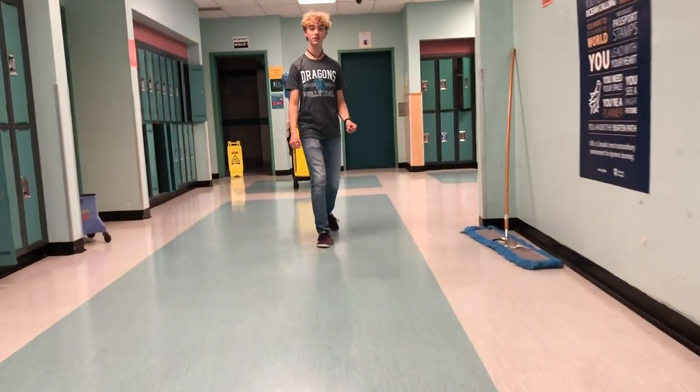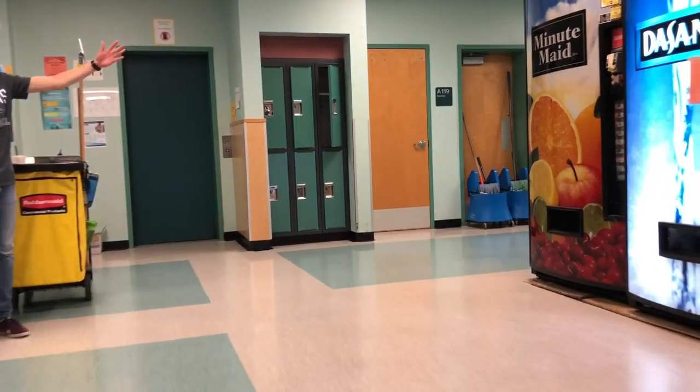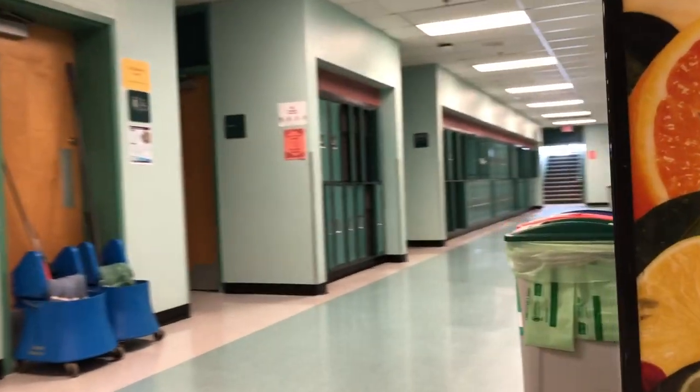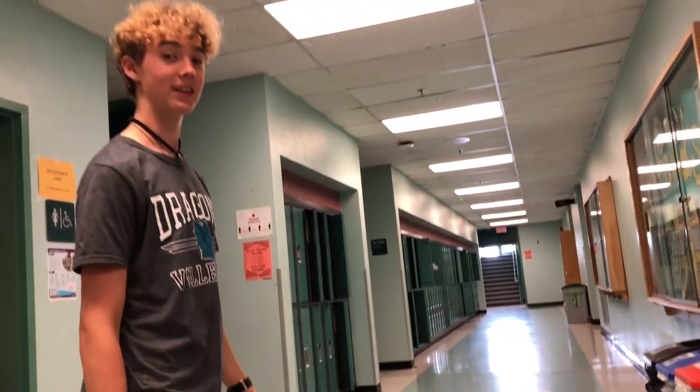And then down here is our home ec hallway. In these rooms, inside these walls, there's our home ec rooms and also our janitor rooms. There's another staircase which leads back to the back of the school. Now, let's head to the second floor.